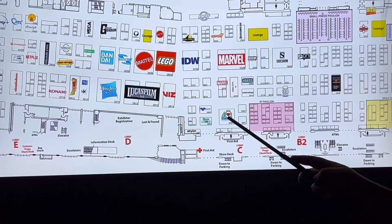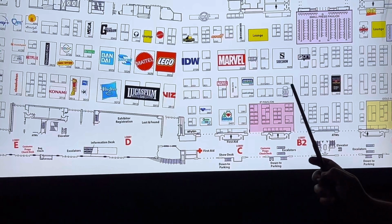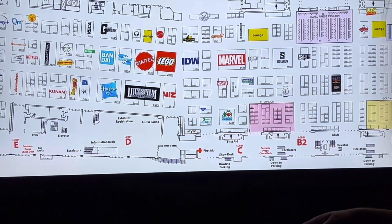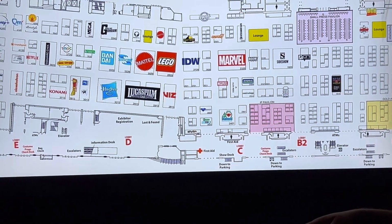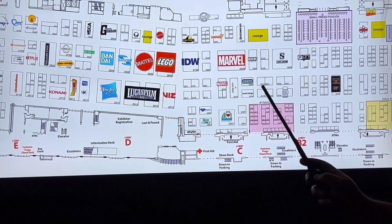But sometimes we'll find freebies over at Diamond, or Image has some great signings there and things like that, although they've kind of reduced the presence of Skybound over there this year. That's been announced as well. Same thing with Oni, a reduced presence to some degree there.